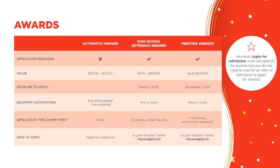Something to help with funding for your tuition are scholarships and awards. We have 3 different categories. With automatic awards, you don't need to apply. We have, for example, the President's Admission Scholarship. So if you get a 95% or higher, you automatically get $5,000.